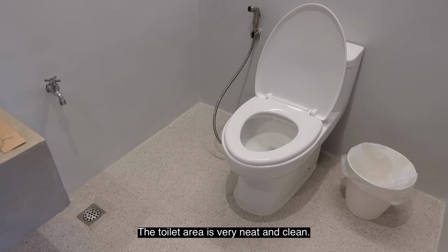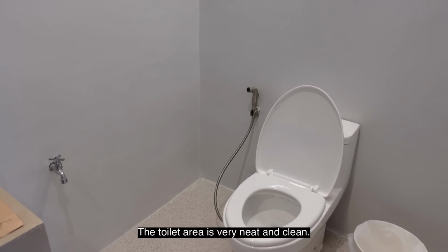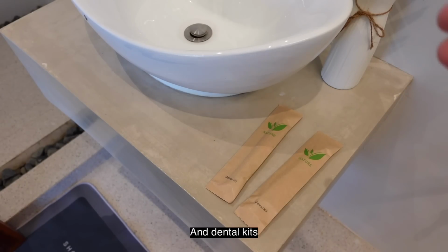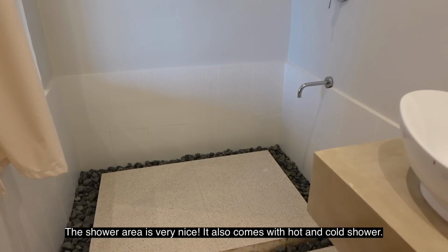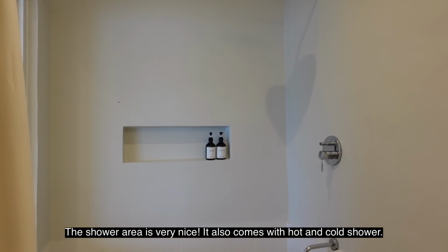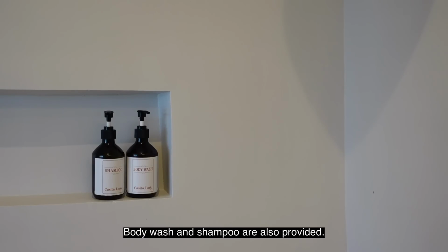And there's the toilet area. It's very neat and very clean. So they provide bath towels. There are also dental kits. And look at the shower area. It's very nice. And of course, it comes with hot and cold shower. And they also provide body wash and shampoo.